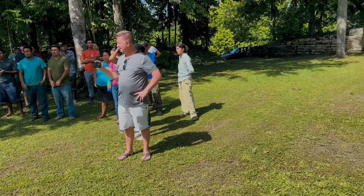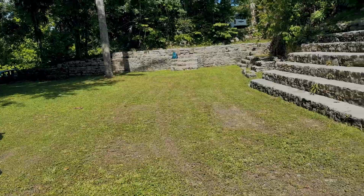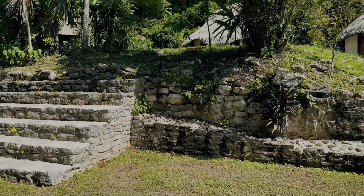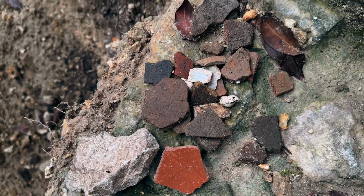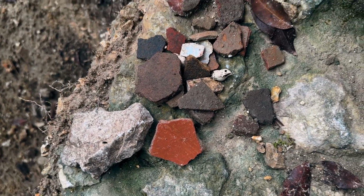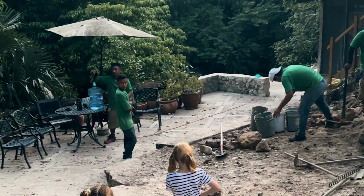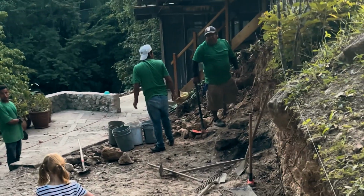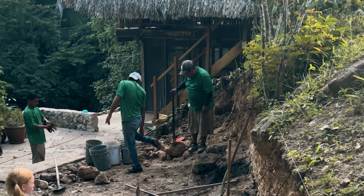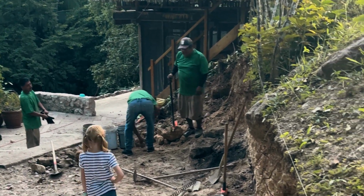So Christoph explained that we would need to apply to the archaeology department in Belize to get what is called a salvage dig. And this would allow us to go through the process a lot faster. We could hire an archaeologist to come in, finish digging out the area that we had started so that we could then finish putting up our limestone wall and finish our patio area.